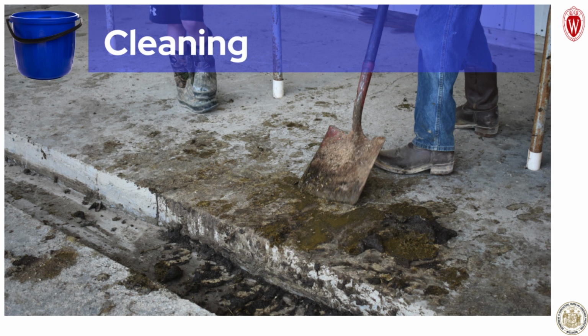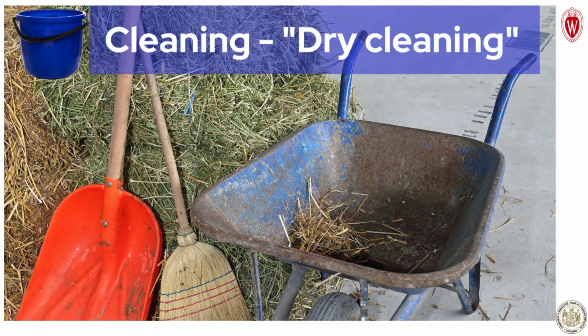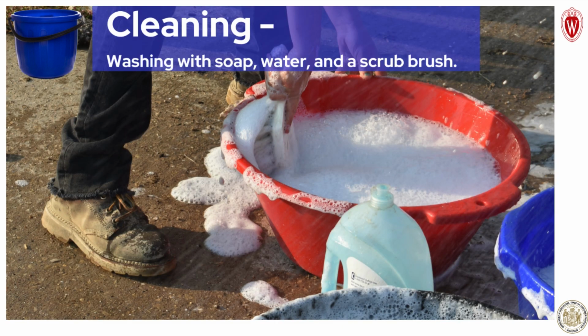Cleaning involves the removal of visible organic and inorganic matter, such as soil, dirt, debris, salt, oils, and blood, from subjects or surfaces. The cleaning process should be conducted prior to the application of all disinfectants. First, remove all visible debris. To wash, scrub with soap or a detergent and water.